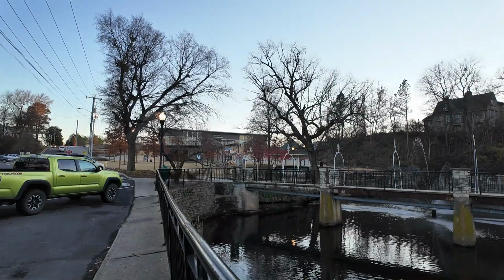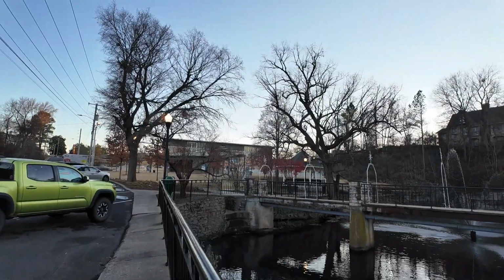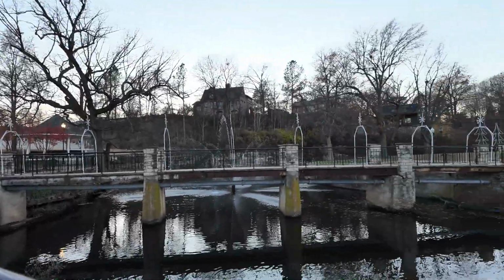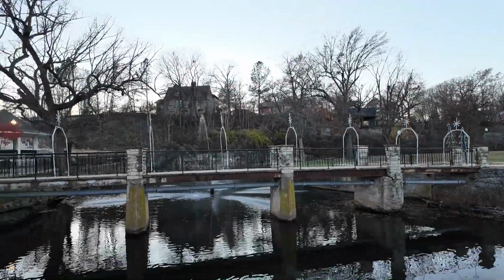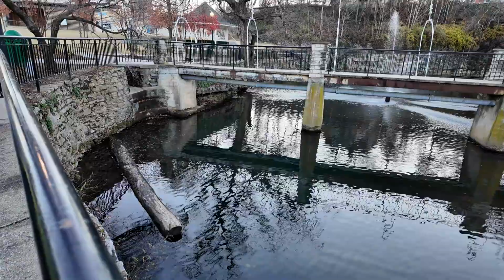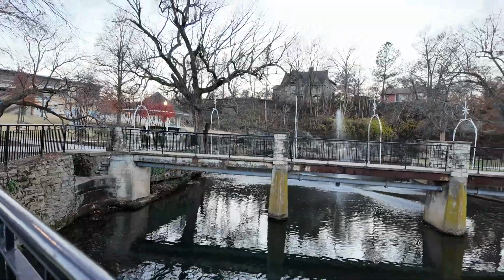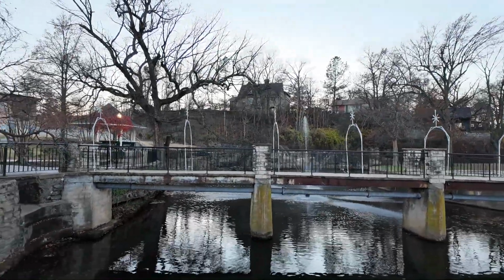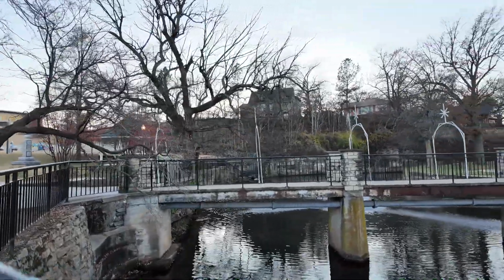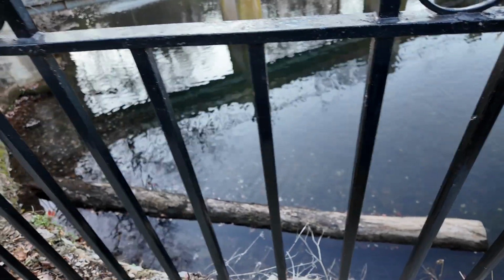Just to give you a little bit of information, just to tell you where we're at. This is the historic downtown area, and that building right up there, that's the library. Looks like we've got a big log in the water, probably from the recent storms we've had this year. It's been admittedly a tough year for storms in the area. Quite a few tornadoes and other strong windstorms that did a lot of damage.